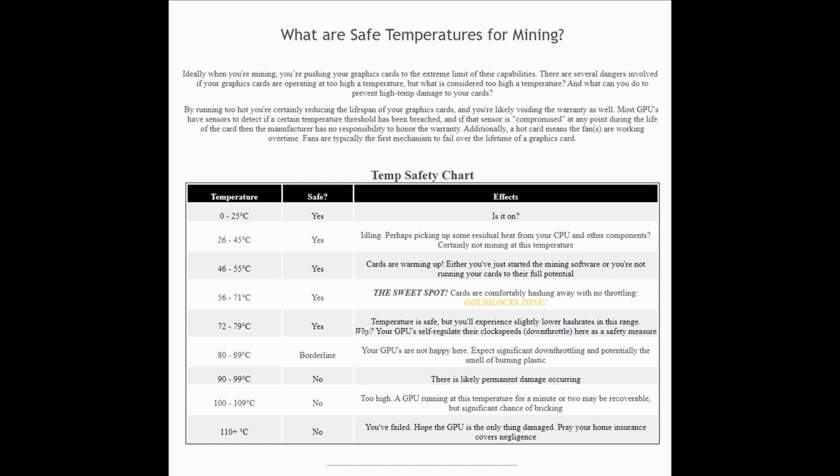Now, if you're getting to around 100 to 109 or 110 degrees, basically this table is saying that it's highly unsafe to be doing that, and you could be risking your GPUs.